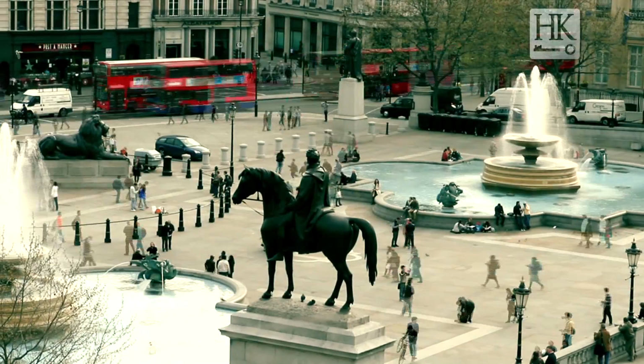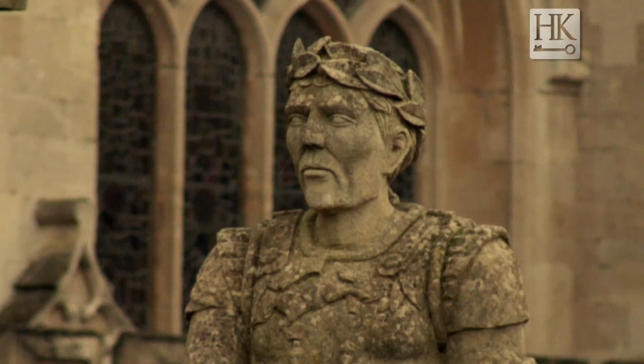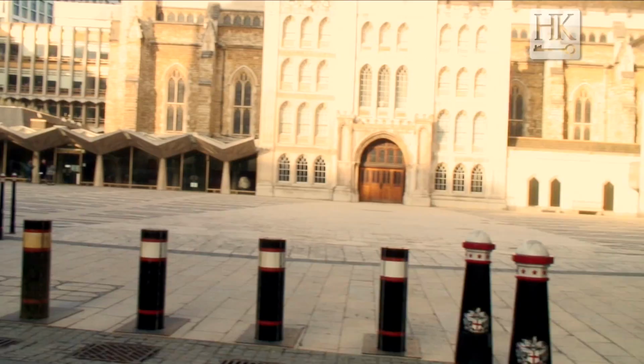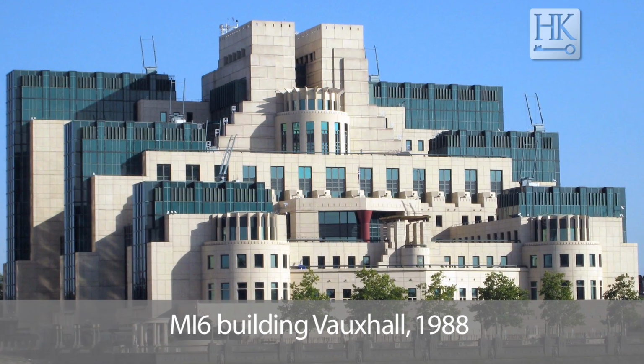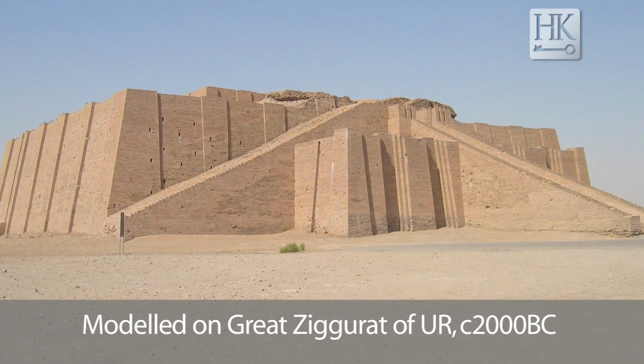London is wrapped in thousands of layers of history, from the prehistoric builders of Stonehenge to Roman and Saxon invasion. Through wars to today, each layer has left its mark on the city. The MI6 building in Vauxhall is modelled on the Great Ziggurat of Ur in modern Iraq.